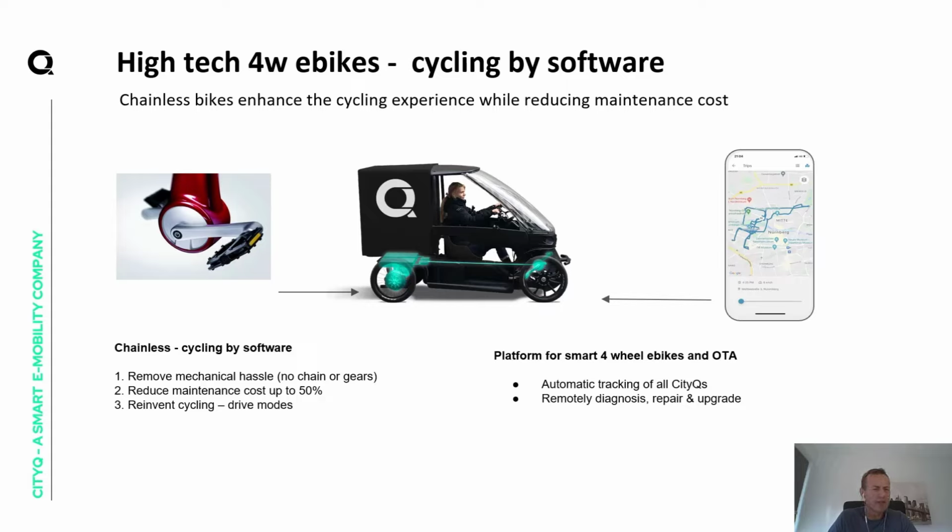And it also kind of reinvents cycling by the fact that pedaling forward is totally detached from the way a mechanical drivetrain works, meaning it's software control, whether you're pedaling forward, you go backwards, or you have sport modes, winter modes, etc.